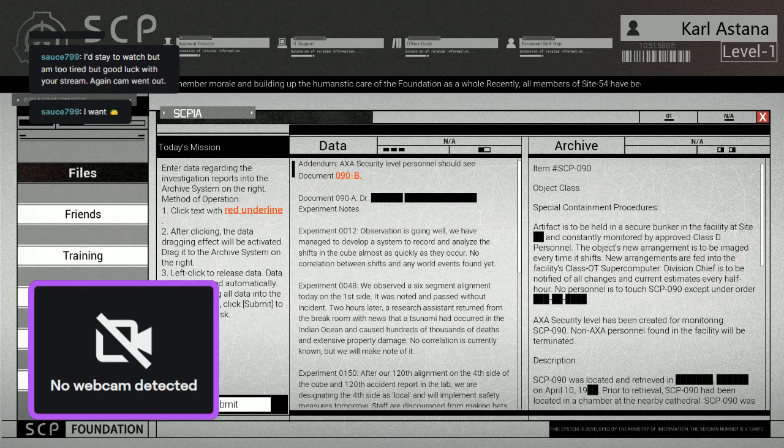It looks like a social security number, but it's redaction. AXA security level has been created for monitoring SCP-090. Non-AXA personnel found in the facility will be terminated. Description.